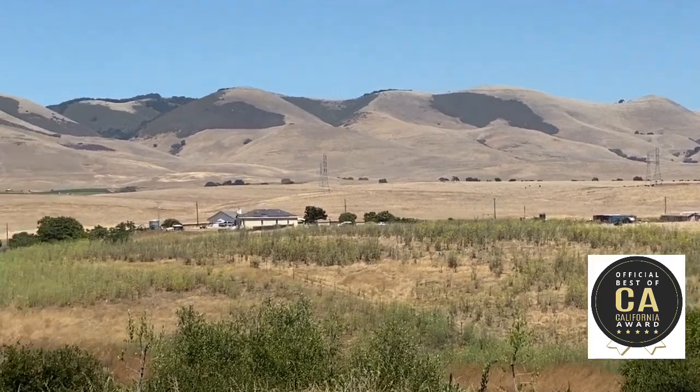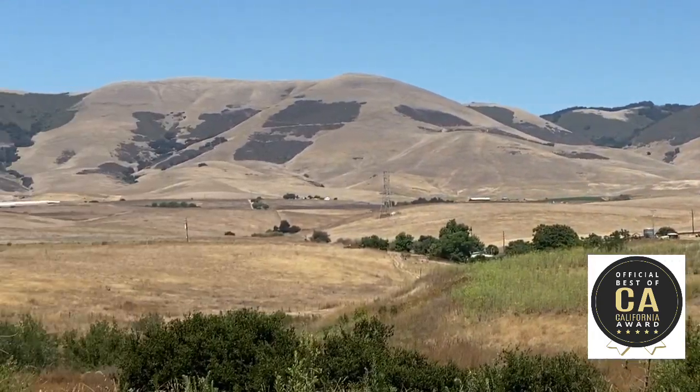I live on the east side of Nipomo, and I look at that ridge line every morning when I get up. It's beautiful. Watch the sun come up over it. It's a special, special place. This whole place is a special place. Yeah, very special.